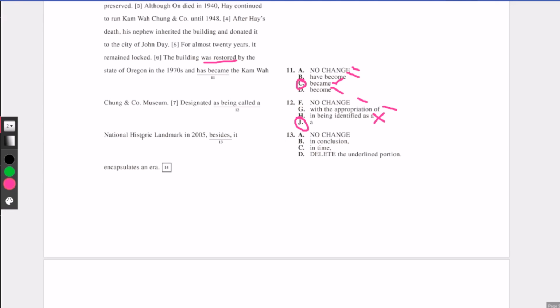So designated a National Historic Landmark in 2005, blank, it encapsulates an error. So besides doesn't really make sense because it's changing the subject. In conclusion and in time don't really add anything, right? It's designated a landmark and it encapsulates an error. These are both correct. Deleting it would work though because it performs an independent clause. So let's go with that one.